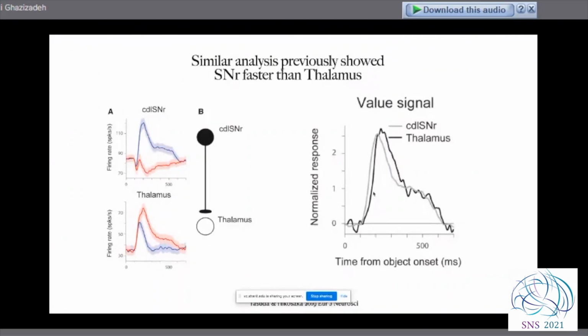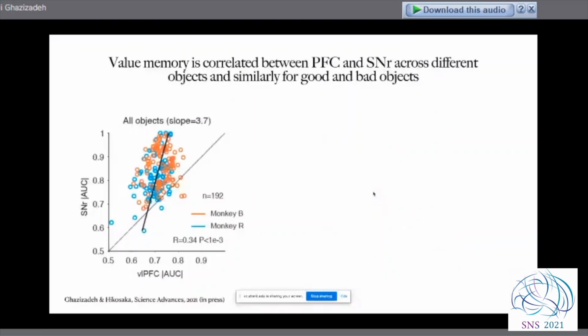And they argue that maybe both of these regions are either receiving input from a third region, but if they do, then that delay should be comparable from the third region, or it could be that both of these regions are storing values. Each of them are storing it in their own network, so they can do the discrimination themselves. But this analysis that I'm showing you here also argues that the value signal that you see in PFC and SNR is not independent. So even though each of them may store their own version of value signal, the value signal that is stored in them is dependent on each other.